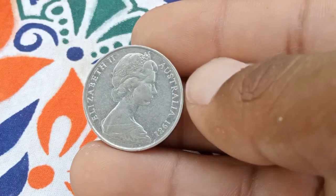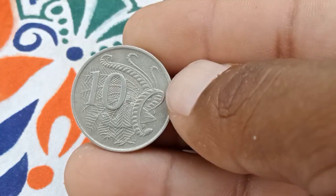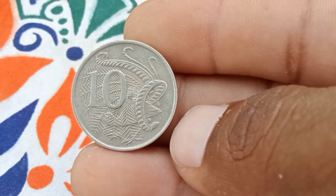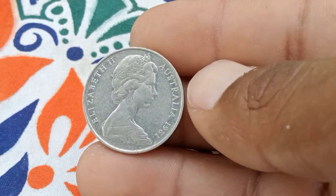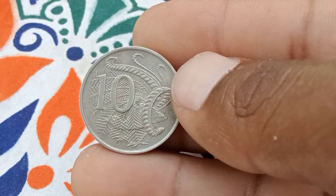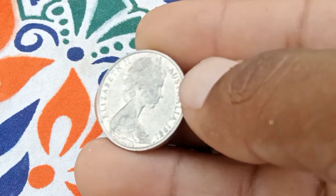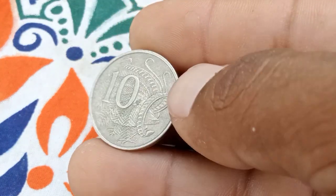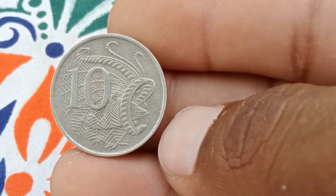So what about the current market value? As of today, a 1981 Australian 10-cent coin in very fine condition typically holds a modest but respectable value. In most cases, it ranges from around $150,000 to $1,075,000, depending on the exact condition and buyer interest. While this might not seem like a huge amount, it's important to remember that value can increase over time, especially if demand grows or if higher-grade examples become harder to find. Plus, every coin has a story, and sometimes that story is worth more than the price itself.